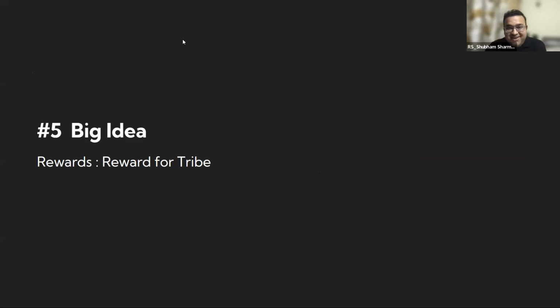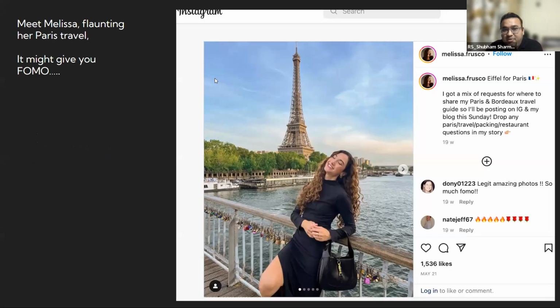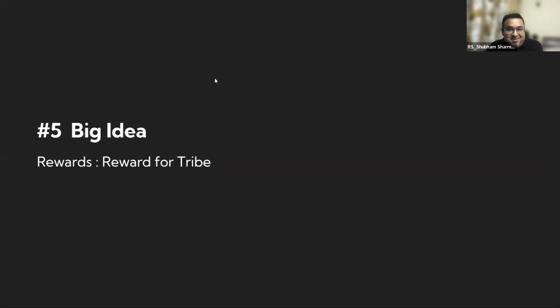Hi, everyone. So now you understood the trigger part and the action part, and how this Hook Model is working. Now the next part is what keeps you motivated to continue the habit, because this trigger and action must be continued to some extent. So rewards come into the picture, and how do these signs of rewards happen? Let me explain in the next big idea.